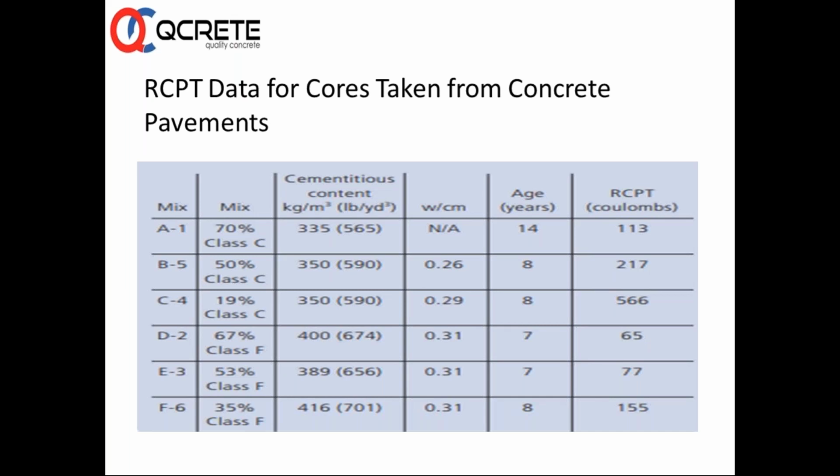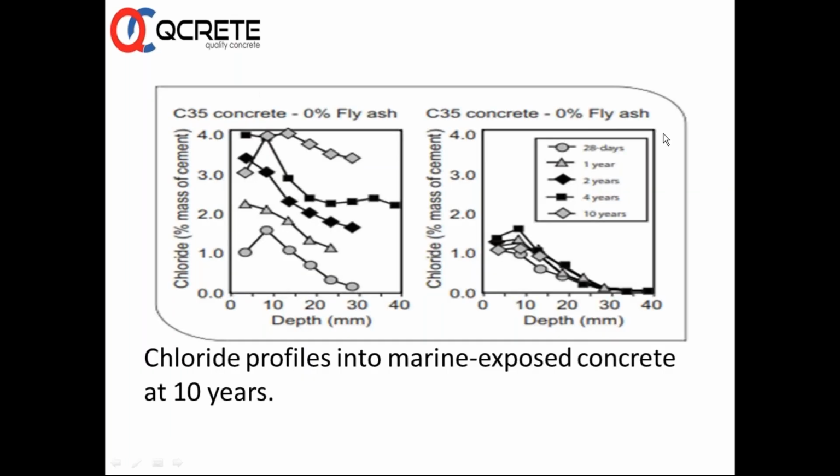One more table depicting the same. You can see a huge impact on the RCPT value. After 7 years, it is less than 100, and hence the concrete is ultra durable concrete. It is a very highly durable concrete. Again, coming back to OPC concrete, there is no way OPC concrete can match fly ash concrete or GGBS concrete.